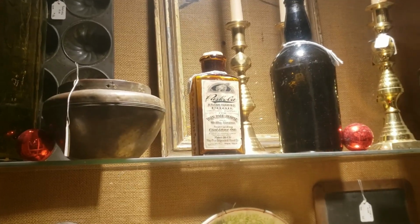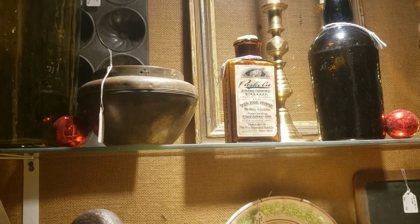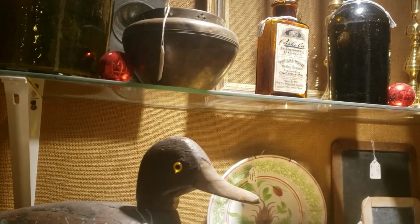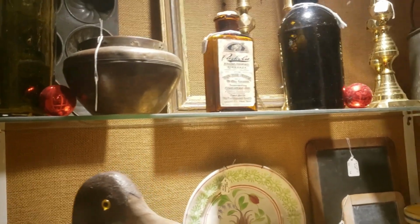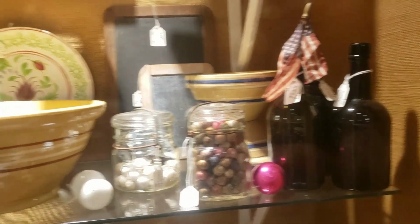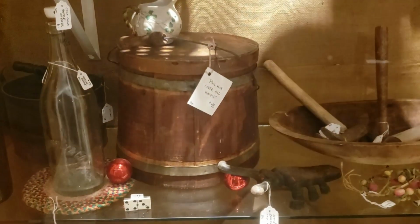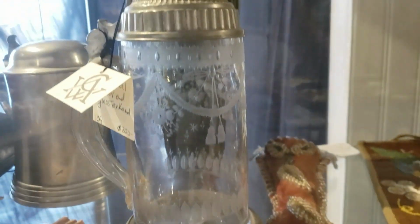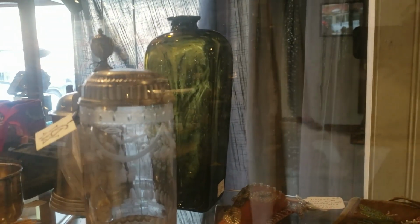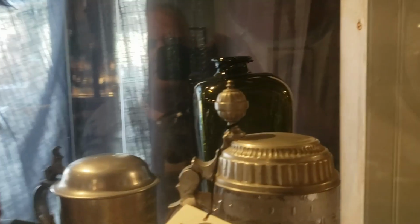Some bottles in here. That's some kind of flesh-eating food. Pascola with a label. They're asking $65 for that. 3-piece mold stuff. Interesting. There's sloppy gin, old.